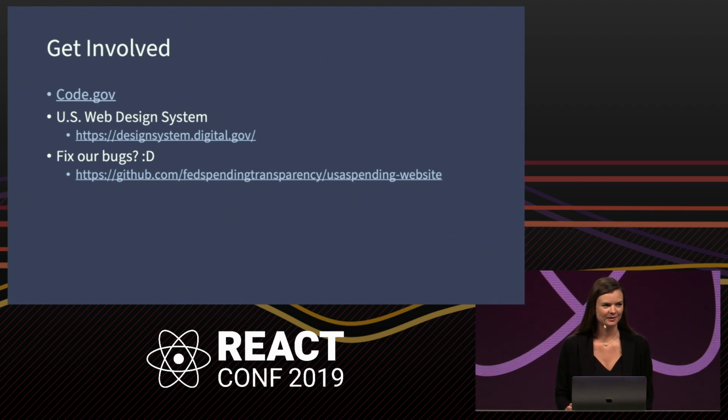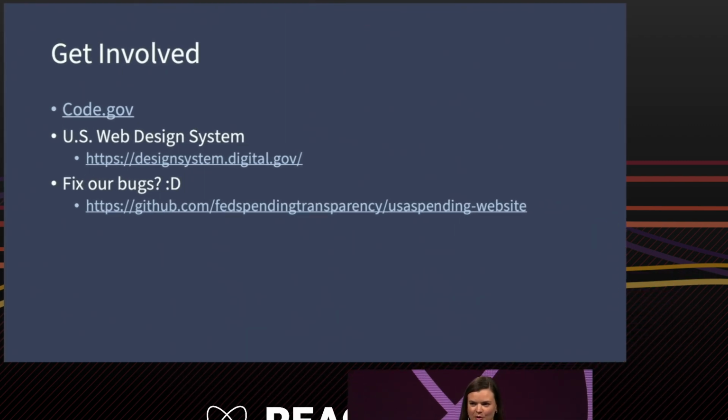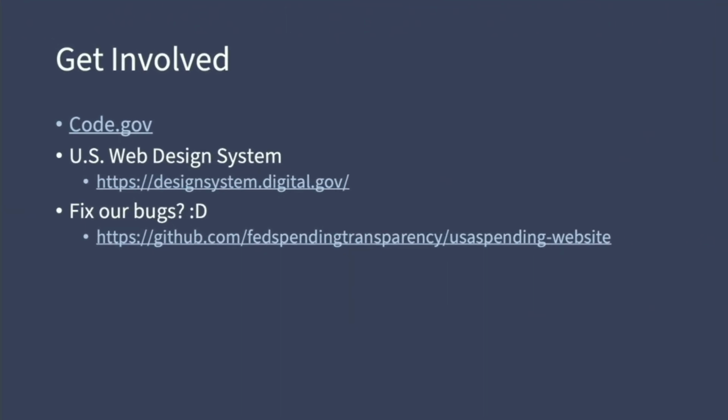Finally, at USA Spending, we're not perfect and would love to see more pull requests and contributions from developers like you.